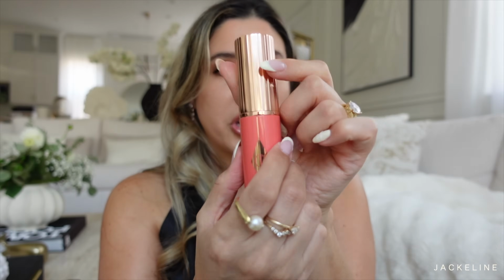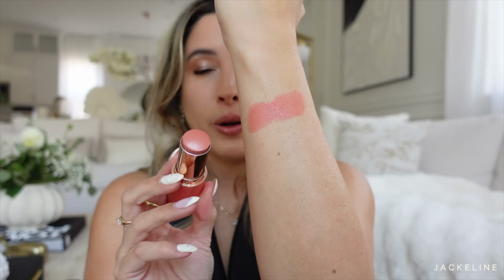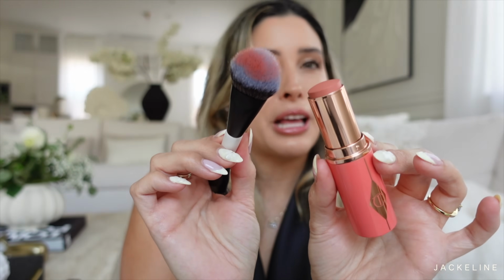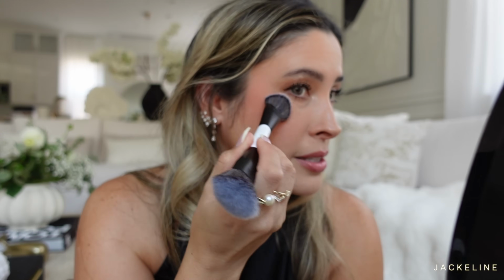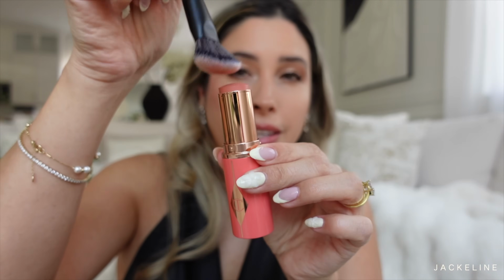Let's start first with the shade Peach Glow. And let's give it a good swatch. Wow. Going with the Makeup by Mario double-ended brush. Let's just tap a little, and the brush picked up plenty of product. Wow. Okay, this has a luminous but not ultra glowy finish, and it blends seamlessly. Let's apply a little bit more.